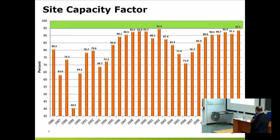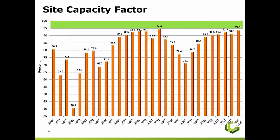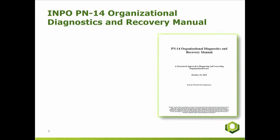And so your capacity factor dropped around 2006. Look how we were 94%, and it just dropped like a rock. And then through recovery, capacity came back up, and it's staying around the 94 percentile now. Takes a while to come out of recovery. So that's the bottom line, and it was directly affected by impacts on knowledge management as a result of leadership issues. So let's talk about kind of how you diagnose this.